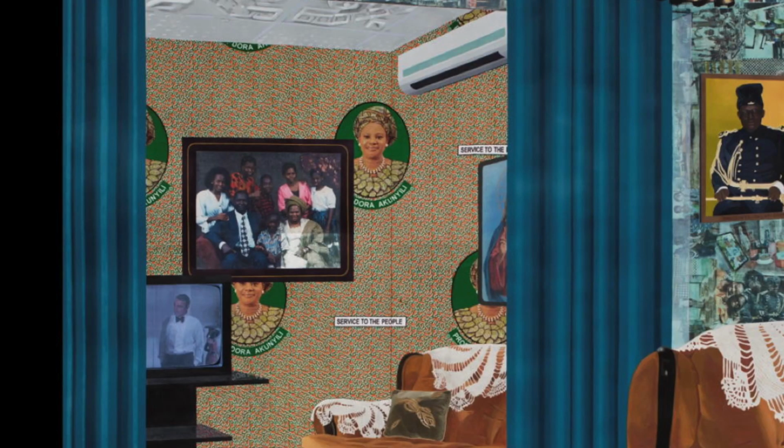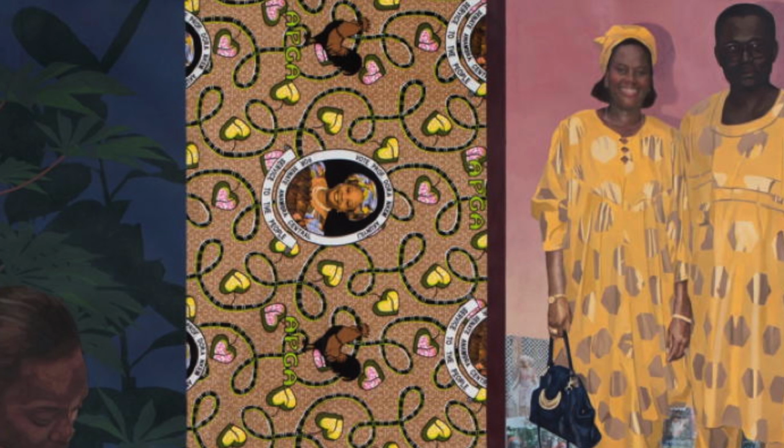So if you see the show, the portrait fabrics are actual fabric that is cut out and glued on it, as is this over here. Those two are the portrait fabrics from when my mother ran for Senate in 2012. Portrait fabrics are these things I've collected for years and just started using in my work a few years in.